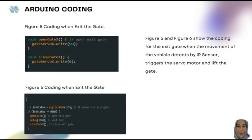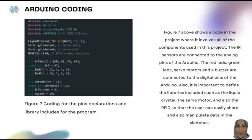Figure 5 and Figure 6 show the coding for the exit gate, where the movement of the vehicle detected by the RF sensor triggers the servo motor and lifts the gate. Figure 7 shows the code in the project, which involves all of the components used in this project.